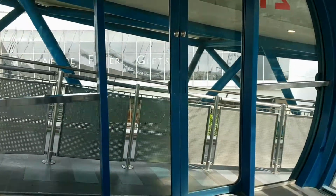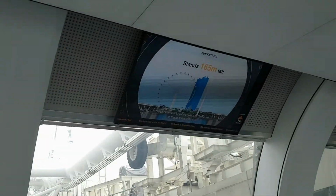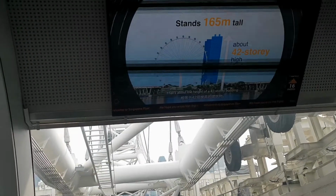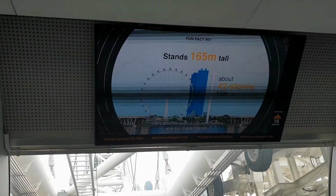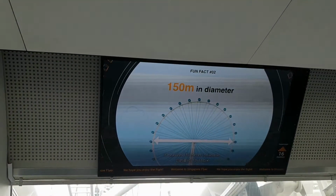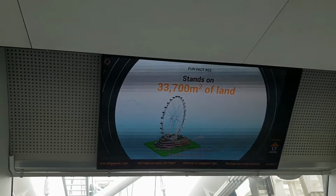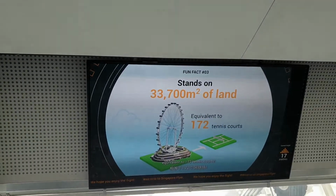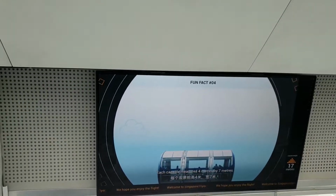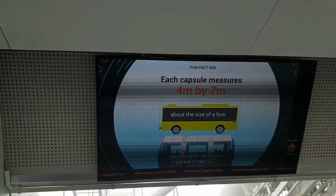Now let's start with some fun facts. Did you know that Singapore Flyer is 165 meters tall? That's about the height of a 42-story building. It measures 150 meters in diameter and stands on 33,700 square meters of land, equivalent to 172 tennis courts. Each capsule measures 4 meters by 7 meters, approximately the size of a bus.